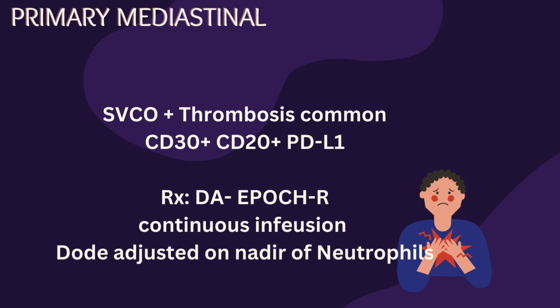The choice of salvage chemotherapy should be the same as DLBCL with consolidation or autologous stem cell transplant, but the evidence for the benefit of this is limited.